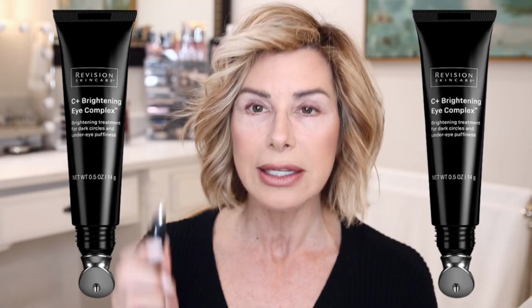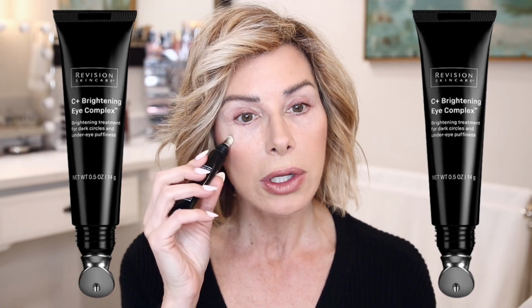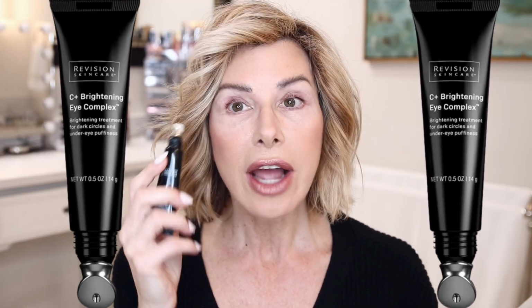It has vitamin C and niacinamide. It's got one of those cool little applicators, so I have to be careful, and so do you. Don't get it too close underneath, anywhere near the lash line. Keep it a little bit lower and really allow for full absorption before you apply any makeup.